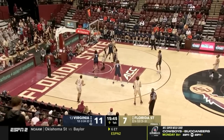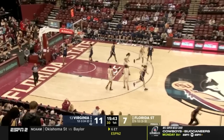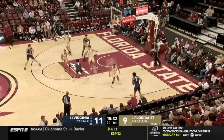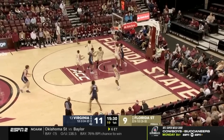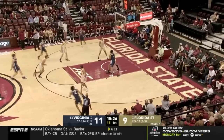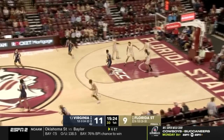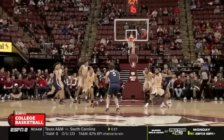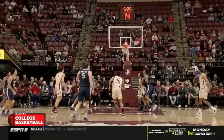Mills again trying to take advantage of his size. That time he's able to. And having a player that can put the ball down on the ground and create plays not only for himself but other teammates, I think it's really critical for them to find ways to score easy. Vander Plas stays hot. Inside out, and then Vander Plas right here doing what he does.